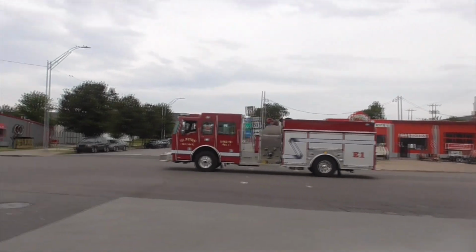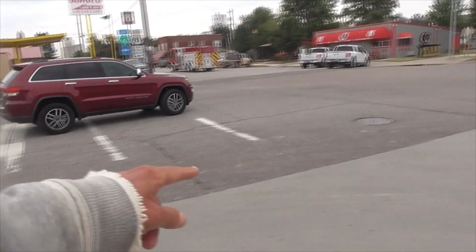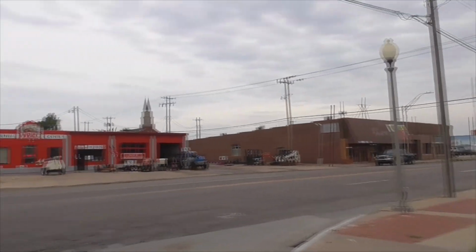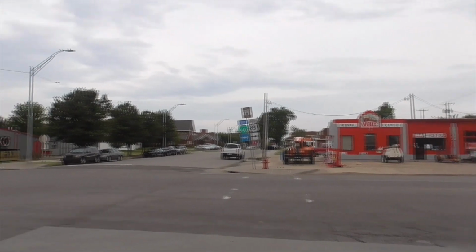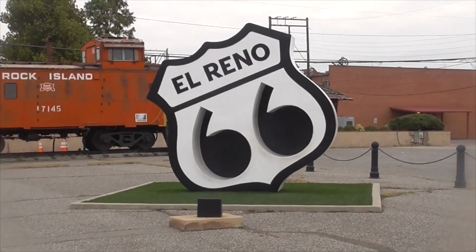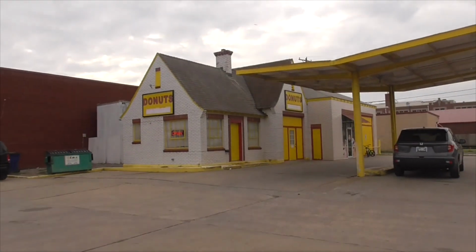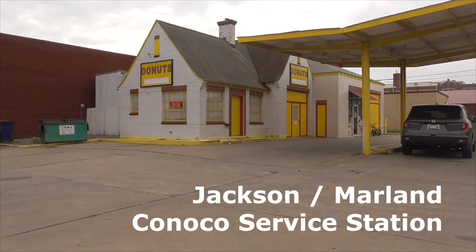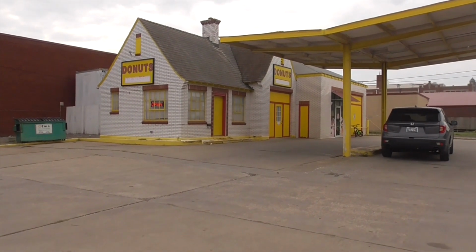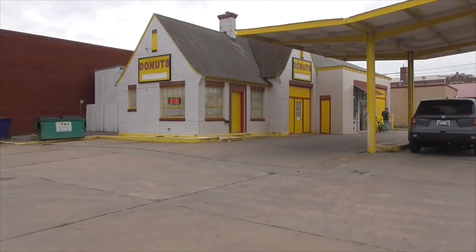Hey, we got the El Reno Fire Department at the corner of Choctaw and Wade. This is Wade, Route 66, hanging right up Choctaw into town. Everything's here on this corner. Got our big Route 66 sign here. Hey, donuts drive-through. Look at this cool building. This is a Jackson Conoco service station listed in the National Register of Historic Places. Now it's a donut shop.